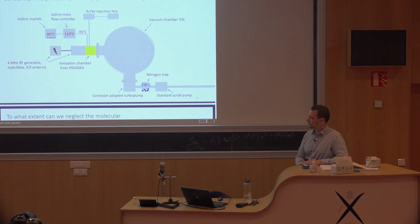Usually it depends strongly on the pressure, so that you have collisions and so on. Do you think you have clusters in your chamber? Like several iodine molecules together or something? Or do you think you can assume that it's only isolated species?